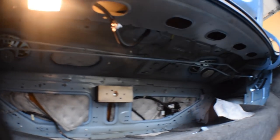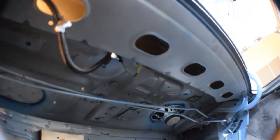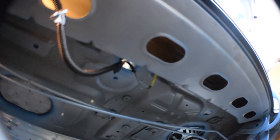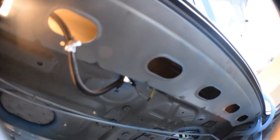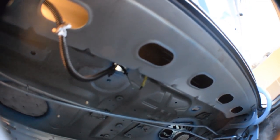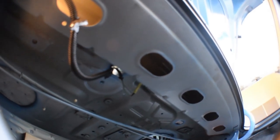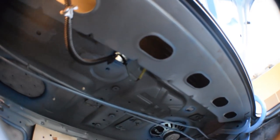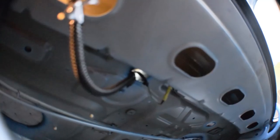And you can see some of the miscellaneous wiring up here that we're going to have to troubleshoot and find the correct wire to connect back up to the brake light. Once again, I don't think it's going to be too difficult, but I'm going to have to break out a multimeter, and it's probably going to take like 30 minutes to go through the motions and actually get everything working.